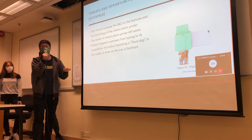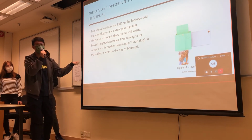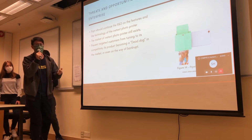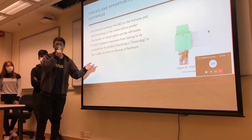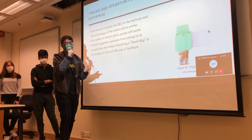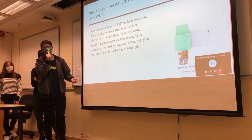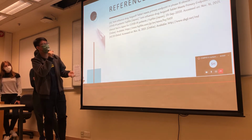Or if they really stop the investigation, or DS Global came up and turned its customers to DS Global, then the products of print may become dead, similar to Kodak, or even a way of banking. And that's the reference we use for the research.